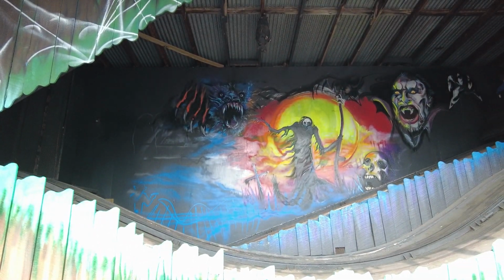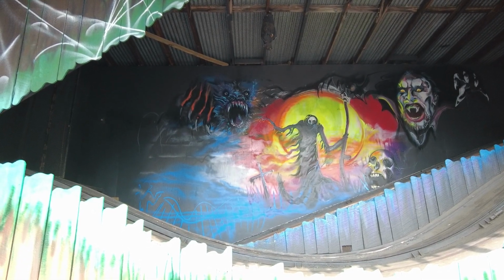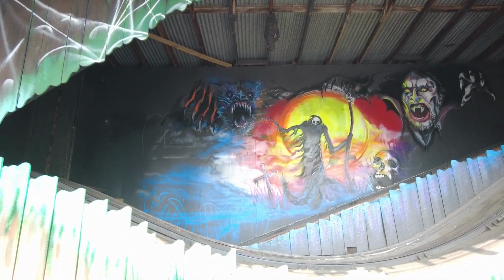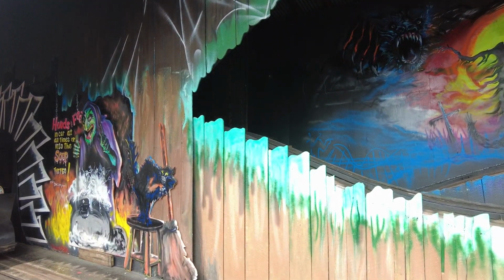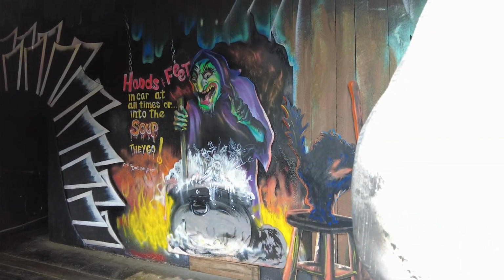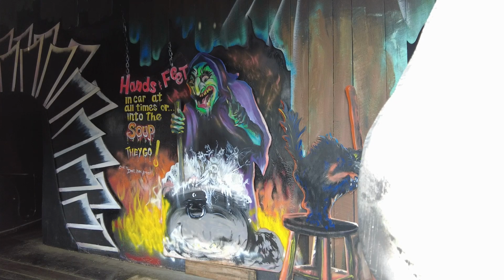There's not many of these left. The Devil's Den at Pontiac was one of the only other ones, and that one's not operational anymore. So the switch painting's pretty awesome. I know. It's my favorite.